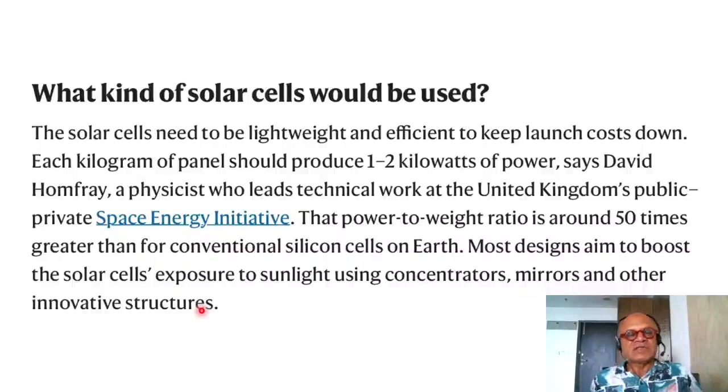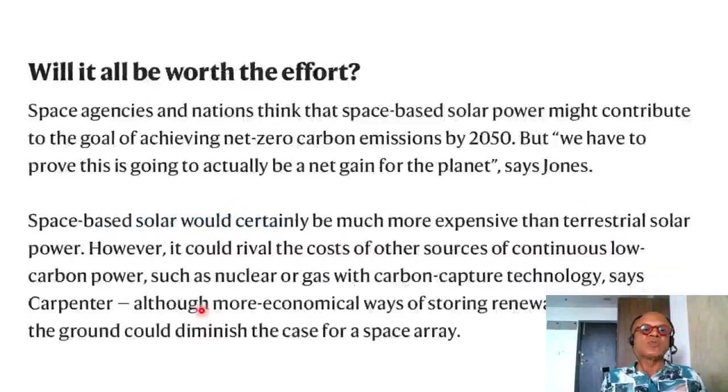So the elements that these panels are exposed to in space, temperature, and various other energy from the sun, they have to deal with. They have to worry about how to protect these and make them operate for a long enough time anyways. Will it all be worth the effort? Space agencies and nations think that space-based solar power might contribute to the goal of achieving net zero carbon emission by 2050, but we have to prove this is going to actually be net gain for the planet, says Jones.